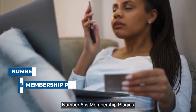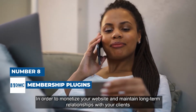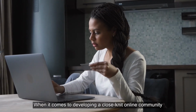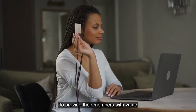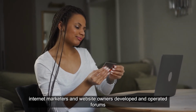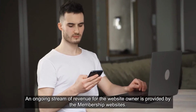Number 8 is membership plugins. In order to monetize your website and maintain long-term relationships with your clients, you should create a WordPress membership site for your business. When it comes to developing a close-knit online community, membership websites have been around since before the days of social media. To provide their members with value, internet marketers and website owners developed and operated forums, niche websites, and communities on the internet. An ongoing stream of revenue for the website owner is provided by the membership websites.